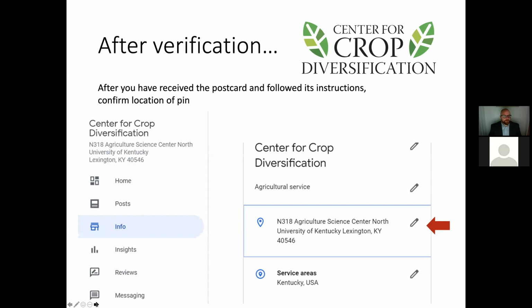And you can see here, this has to do with if you want to use the Google Maps feature and having that location available for people to find easily. It's under the information section, and there's the little icon. So I've got the red arrow there, but if you look at that little blue icon to the left of that address, that's kind of Google's symbol for a map marker. And so that's where you would confirm the address.